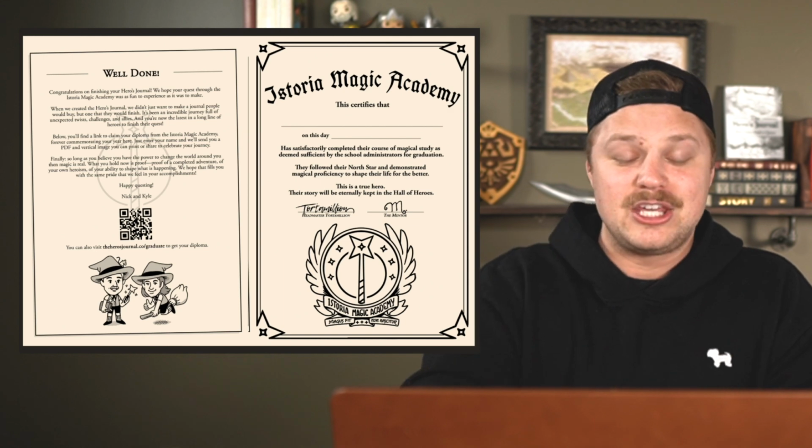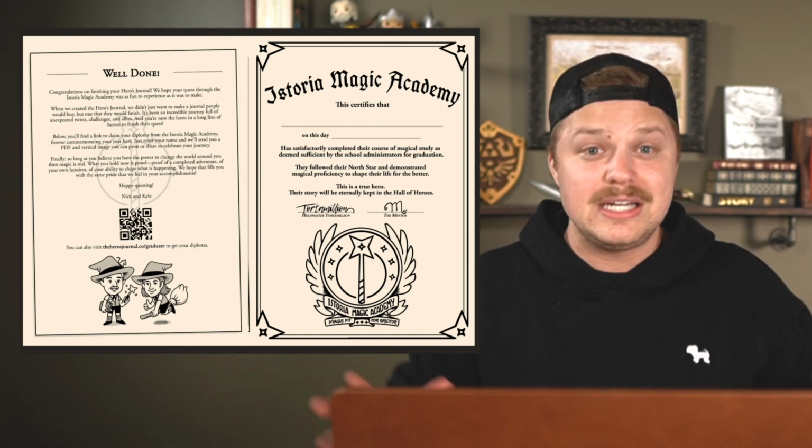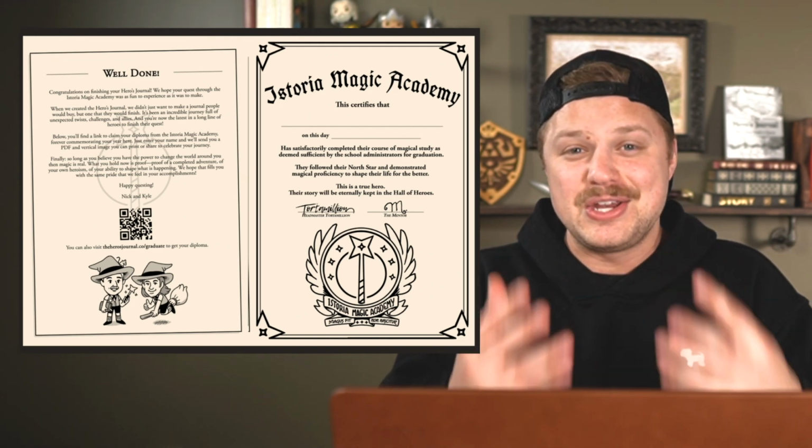And then there will also be a QR code that you can scan that will take you to a web page where we are collecting the completed quests of many, many heroes, which is a really exciting project that we're really excited about. More on that later.